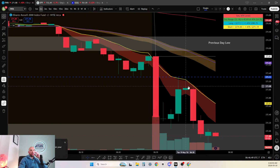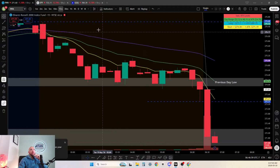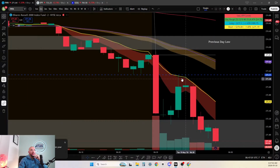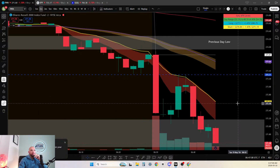So that was a beautiful reject, hey, off pre-market low. Such a nice reject. Just came a little bit quicker, unfortunately. The 15 bar didn't close yet. That was really nice, though. Right at pre-market low, 13 EMA. Like, that's as clean as it gets right there. That was really nice.